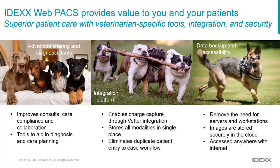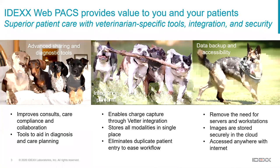So you can capture a study on your ultrasound, you can capture a digital dental study, as well as a full body x-ray on your CR or DR machine. And as soon as those images are done, they can be uploaded automatically to WebPACS. And now within Fluffy's record, you'll have all of these imaging studies all in the same place. So you can look at the entire imaging case all within reference of one another, and then sharing and collaboration, as well as integration in the patient medical records. Very simple.